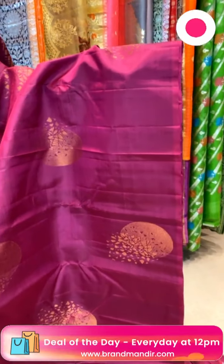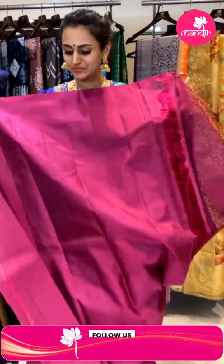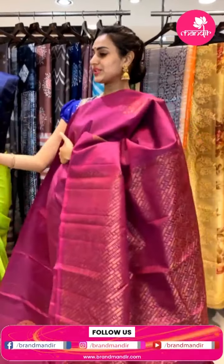Borderless again, and I'll show you the pallu. It has very pretty, beautiful cross lines. And then the blouse, which I'll show you, is a very good self blouse. I'll give you the pricing and the contact details of this one. So here it is. The code is BK4 and the price is 11,999.